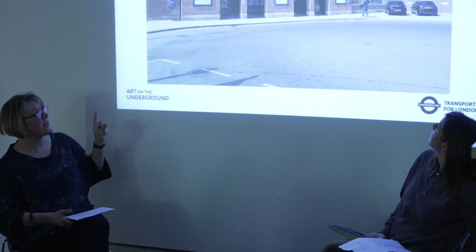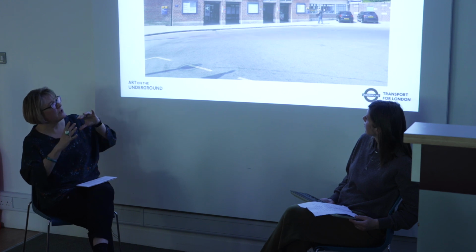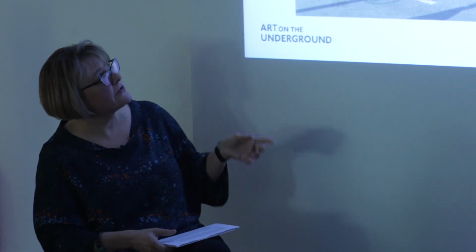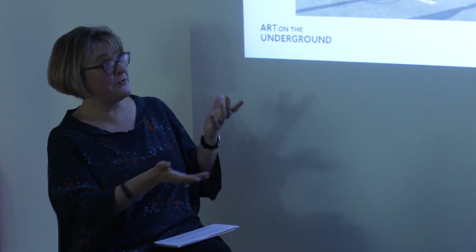So this is Sudbury Town, which is very significant because it's the first station that he designed for the Piccadilly line extensions, and it's regarded as his experimental station, where he was trying out all these new ideas. I think the main thing that comes across with these stations is that it's a simple model, a kit of parts, so to speak, that he would replicate throughout, which gives it this consistency. But it would be adapted slightly depending on the site. He very modestly called this station a brick box with a concrete lid. That's essentially what you're seeing here. But sometimes that would be adapted.